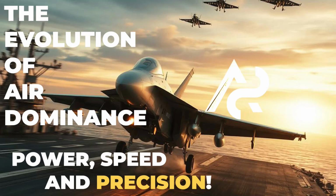Okay, so what about Block 3? So Block 3, that's the latest iteration. Boeing delivered the first one to the Navy in August 2021. They have a contract for 78 of these Block 3 jets.